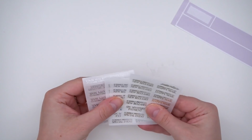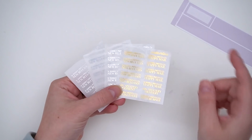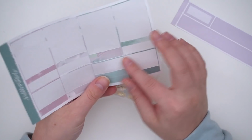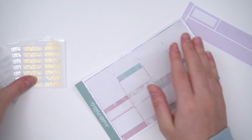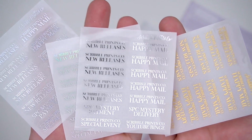And then last but not least is a little Scribble Prints Co. labels, and these fit perfectly on little things. I'll actually go ahead and show you guys right now because I think I have some little things right here from my kit from last week. So I will just give you a little example. These do come in gold, silver, hollow, and sparkly hollow. And then this is the selection if you want to pause it.